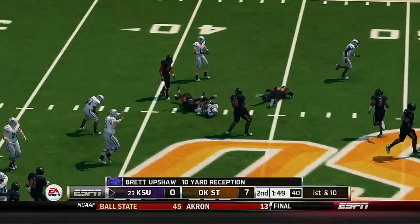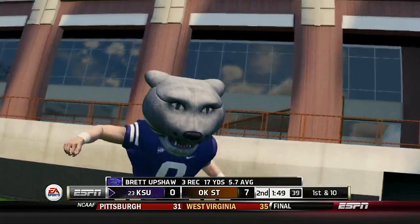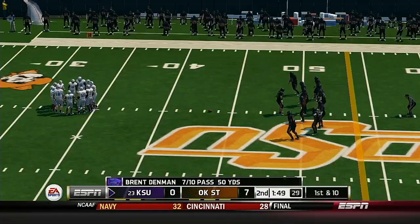Makes the first down catch. And he is drilled at the 43. Gain of 10 on the play. First down.